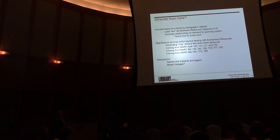We've actually taken this map reduce system to a new level, and we're looking at generating hubs or kind of stub work resources from the data set, from the MARC data set directly. So these will come out of MARC authority 100, 110, 111, 130, and the various 6XX and 7XX fields in the MARC bib, and load them into the system.